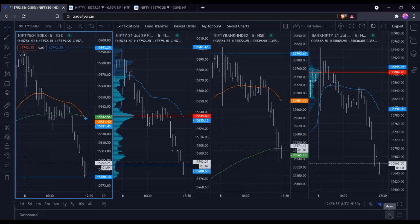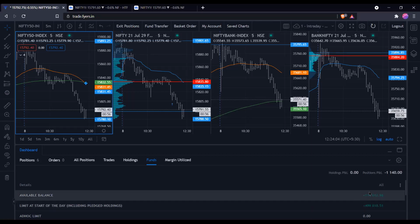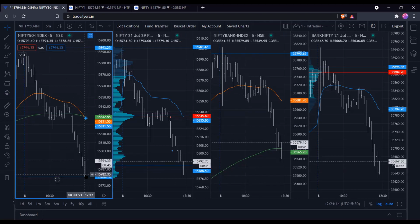By the way, I'm currently also participating in the 30-day challenge. I have added 5 lakh rupees after yesterday's loss. So for 5 lakh rupees, let's see if I'm able to reach 1% a month. That's the target which I have kept for myself.